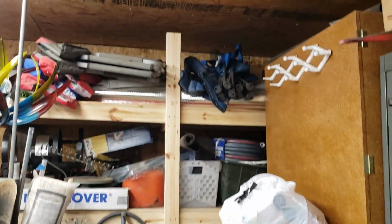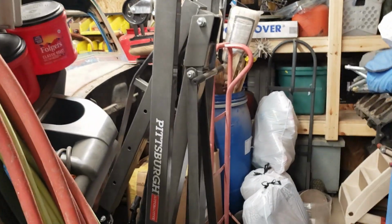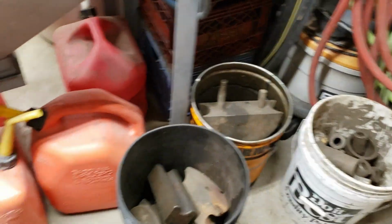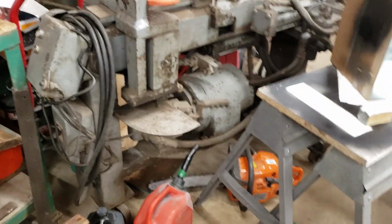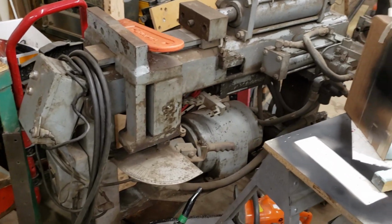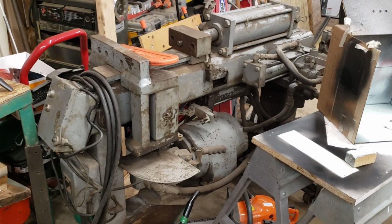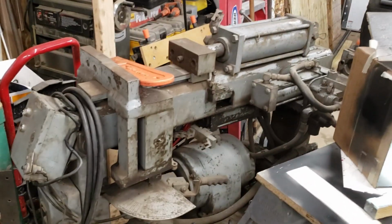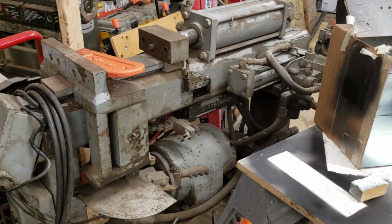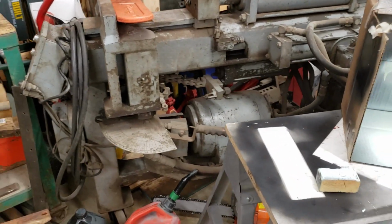There's some extra storage back here. My engine hoist, good old Harbor Freight. This is down here. We've got some tooling for the tubing bender over here. I picked this up back in December as well from one of the auto shops that was shutting down, liquidating. The guy was retiring and nobody wanted to buy the business, so he was selling everything off. I imagine this thing should fire up, but there's a little bit of repair work to do, and I don't really want to set it up until it's gone through.